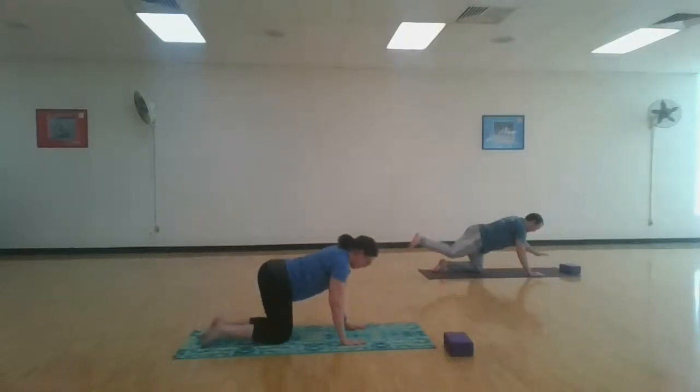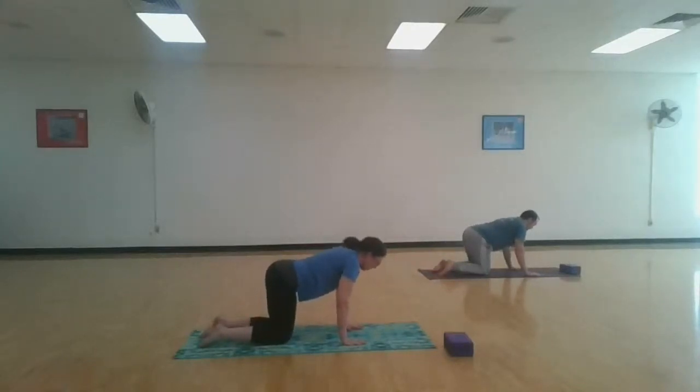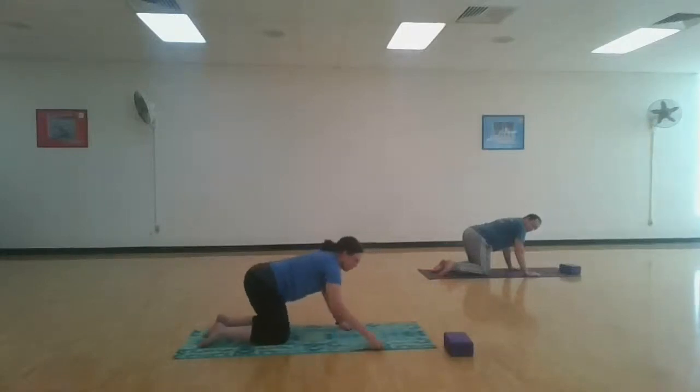Hand down, knee down. So hopefully you did pretty well with that and didn't let your breath start rapidly getting away from you in that challenging posture. From here, we're going to go into camel.